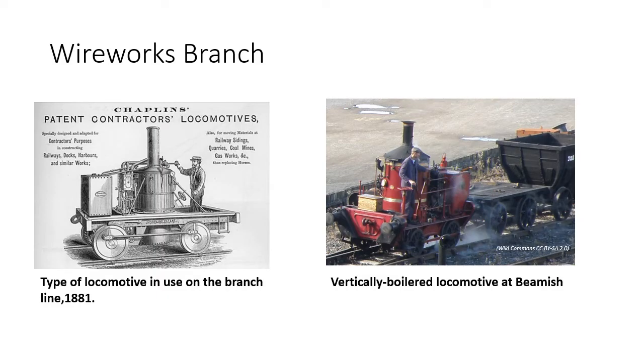A local historian writing at the time, I.N. Heath, saw a Chaplin vertically boiled locomotive at the lower Wireworks, and we have a record that the Wireworks acquired Chaplin locomotive number 1886 in 1883. The power rating was 9 horsepower. And on the left you see an advertisement for the range of locomotives, which were between 9 and 15 horsepower, and Chaplin built 135 of these between 1860 and 1899. It was locally known as the coffee pot.